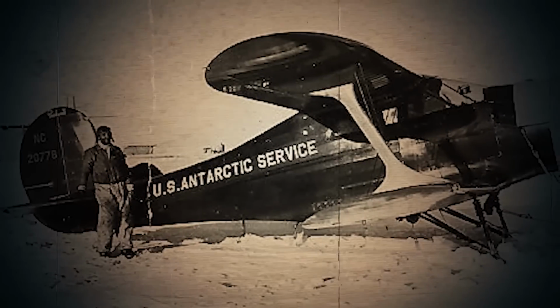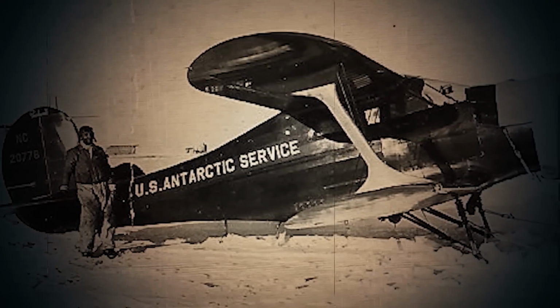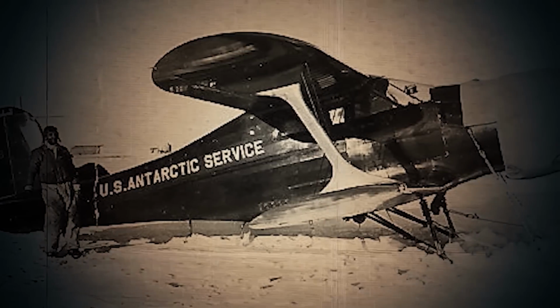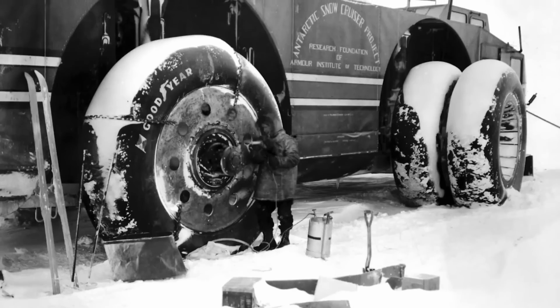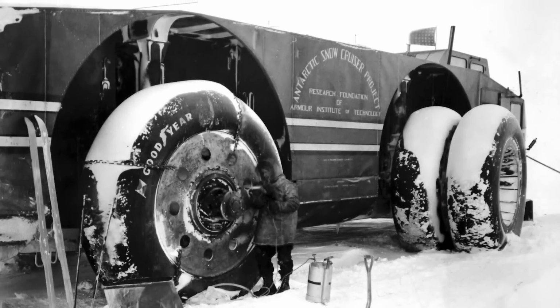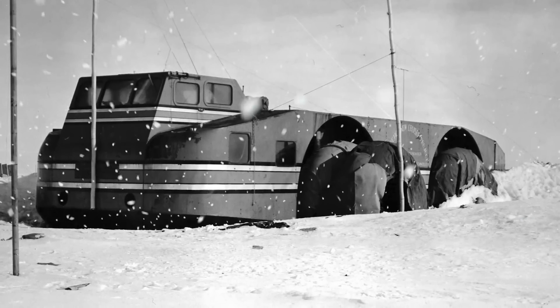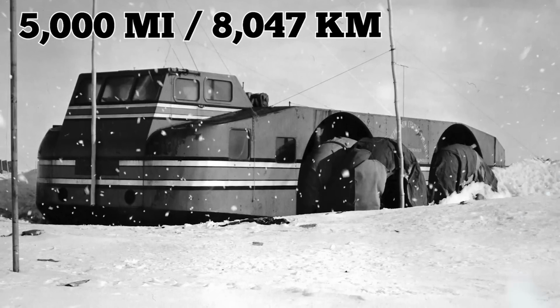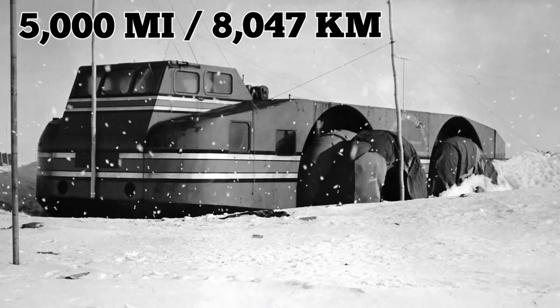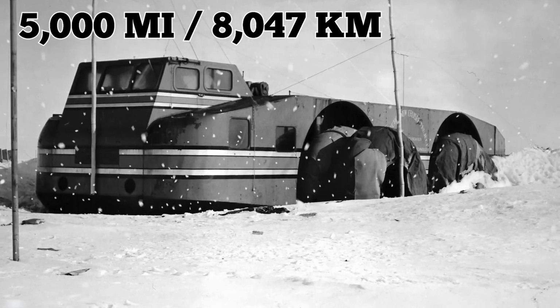anywhere. In 1937, the United States Antarctic Service Expedition brainstormed to figure out exactly what type of vehicle would be best for their exploration. They settled on plans for a massive machine they called the Antarctic Snow Cruiser. Nicknamed the Penguin, it would be able to cruise across the continent's 5,000 miles, 8,047 kilometers of rugged terrain, while doubling as a living quarters for its 5-man crew.